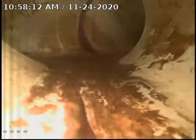Here you can see we're at a Y. We will locate that as we pull back. Currently here we have a second Y. Okay, this is where we seem to have dropped down into a main line. We are currently heading towards the direction of the women's room. You can see here we change over to cast iron.